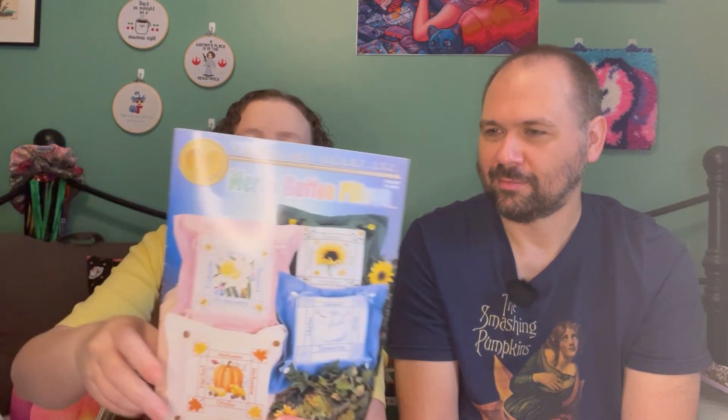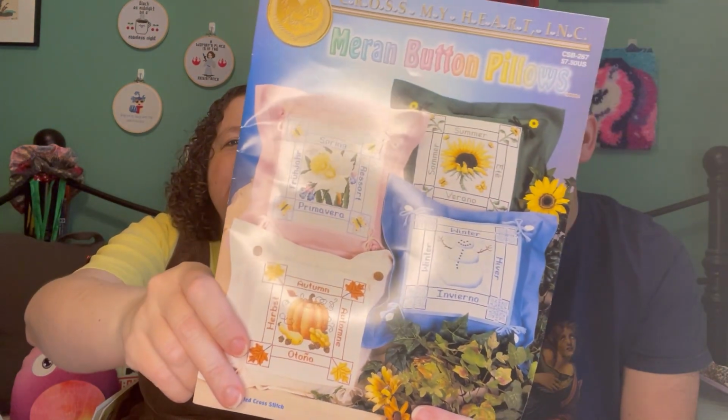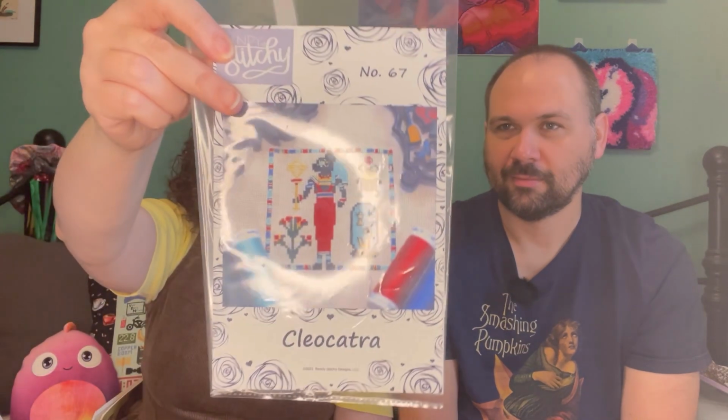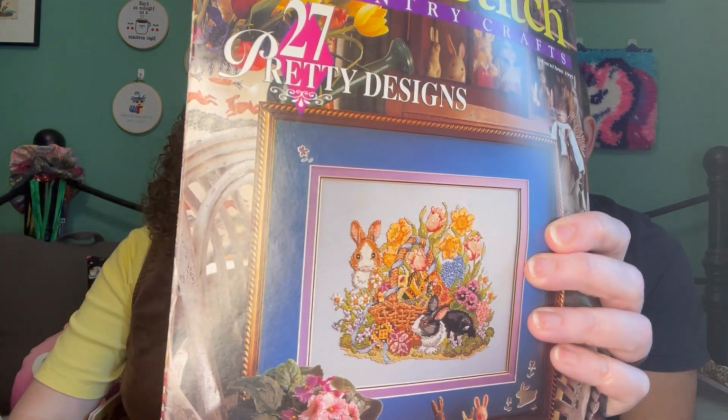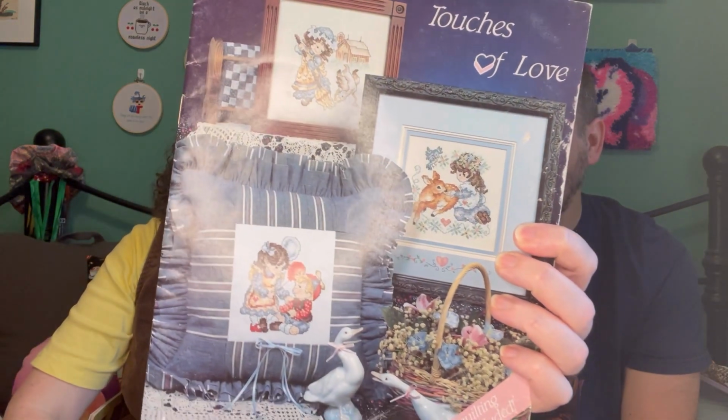I got these little seasonal patterns because, you know, I love a good seasonal pattern. So those are really fun. Those are cute. Oh, I got this awesome Bendy Stitchy Cleopatra. So I saw that and I was like, ooh, nice. Got this a little bit older one, Hummingbird Heaven. It's got little motifs of geese and rabbits and stuff. That's really cute. Oh, this magazine, I pretty much got it for the cover one with the bunnies. Oh, look at those little guys. I love them. They're so cute. And then I don't know why I grabbed this. It was just cute. And is this 90s or 80s?